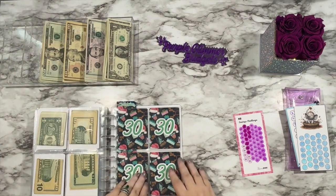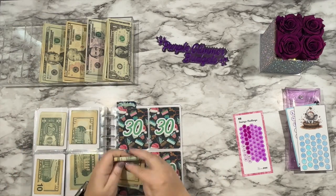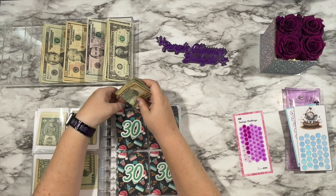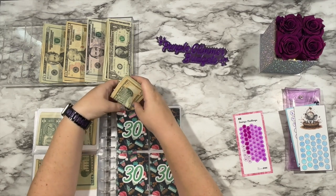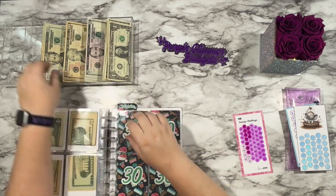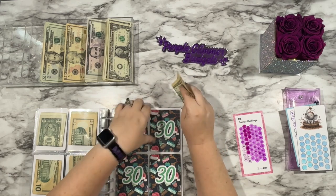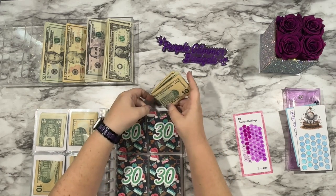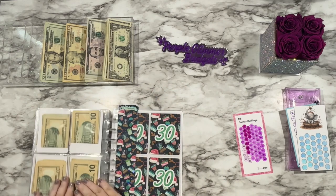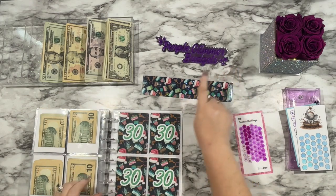Okay, so I'm just going to start here. So a 20 and a 10, and then we will put it in here. And then a 20 and a 10. Put it in here. And then that one's all done. And then since we're finishing this, that can come out, but it did come in handy.